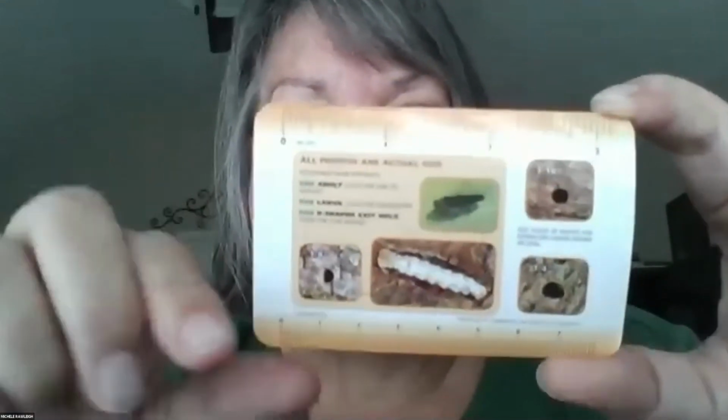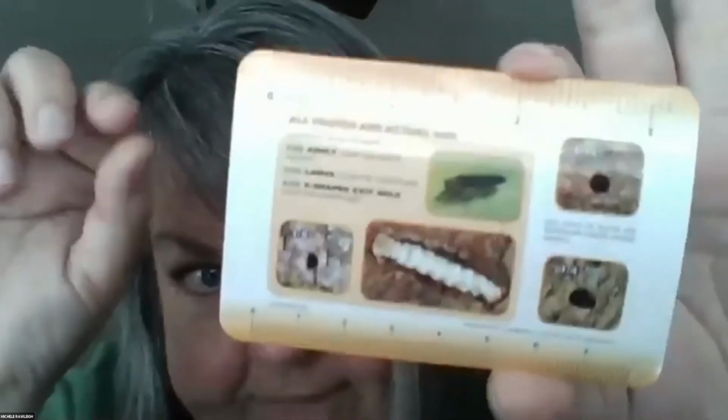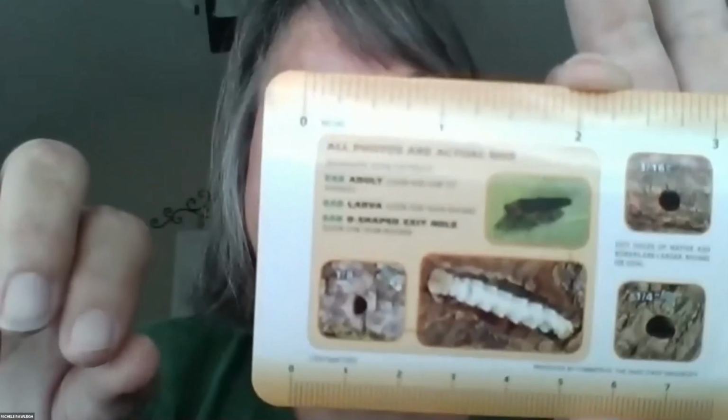Mary Morrow and I got these little business card size handouts from Courtney Blevins, our regional Forest Service forester. They include some pictures of the larvae. There's a ruler on there so that if you're taking a photograph you can have some scale.